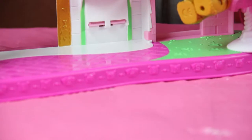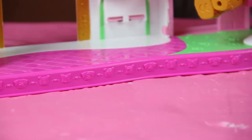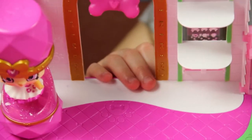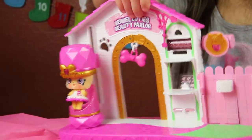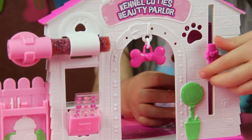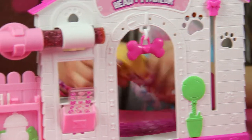Silly. And then look at the detail we just noticed, too. Look at the cute little kitties and doggies. And there's cute little paw prints and little dog bone design. There's so much more detail on the back. Oh, go ahead and turn it over, please. This is such a cute playset because it's double-sided with a fancy little tree there. And more paw prints everywhere on the back.